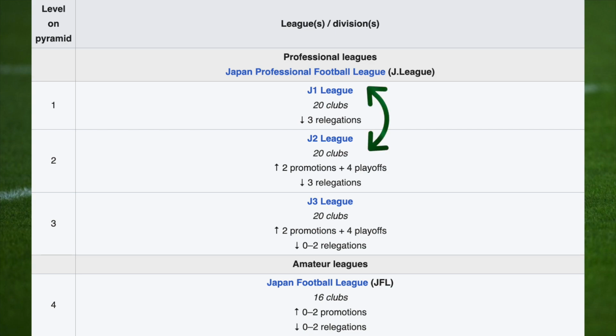So how it works is that every year at the top in the J1 League, the three clubs that perform the worst are relegated, or sent down, to the J2 League for the following season. Likewise, the best three teams from the J2 League are promoted, or sent up, to J1. We see the same thing between J2 and J3 with three clubs moving up and three more clubs going down. And then in J3, the bottom two clubs get sent down to the Japan Football League with two more teams rising up to J3. All this to say the J1 League does sit at the peak of this pyramid, but the clubs are always shifting up and down.